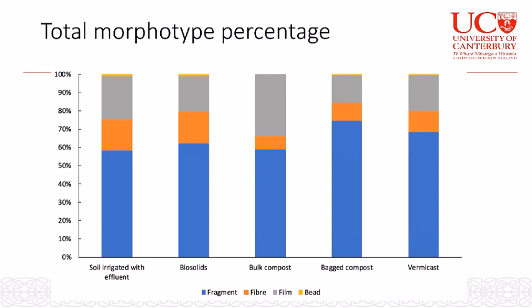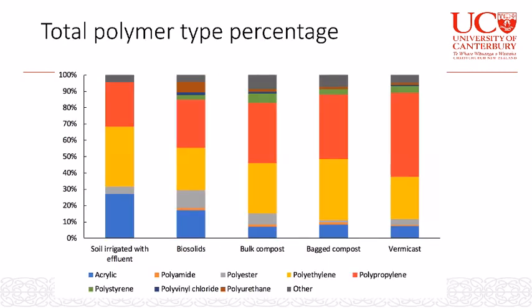Across all of the sample types, they're following the same trend, which is really weird because they have different treatment types and different feedstocks. We're finding fragments is the most abundant throughout all of them. They change a bit between treatment plant or site, but overall fragments dominate, followed by thin films and then fibers. And there's a few microbeads in every sample type apart from bulk compost. It's really weird that you get microbeads in bagged compost. I thought that was real tricky.